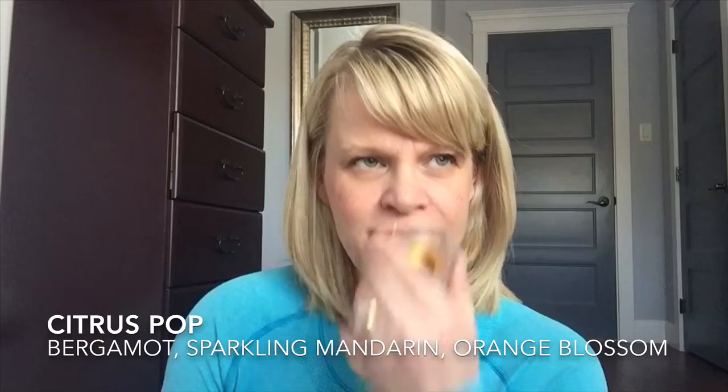So, sometimes it imparts a little bit of a manly scent to some fragrances, but I don't get a manly scent at all. Then it's a sparkling mandarin. Now, does sparkling mean effervescent? I don't really get effervescent, but I get a bright mandarin scent for sure. And then it says orange blossom, which is like a floral. I don't really get that. But basically what I get is a bright, fresh mandarin with a creamy vibe.